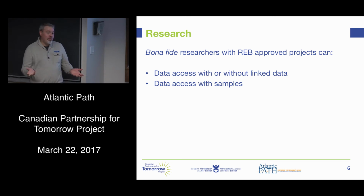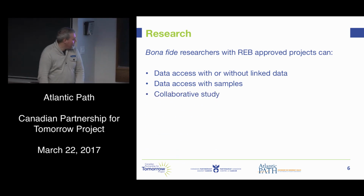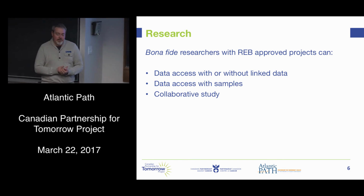So right now we're really poised to support research. There's an abundance of information. There's an abundance of samples to utilize at this moment. And also there's great capacity for collaborative study.